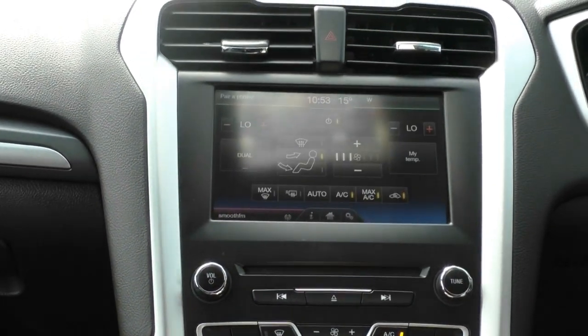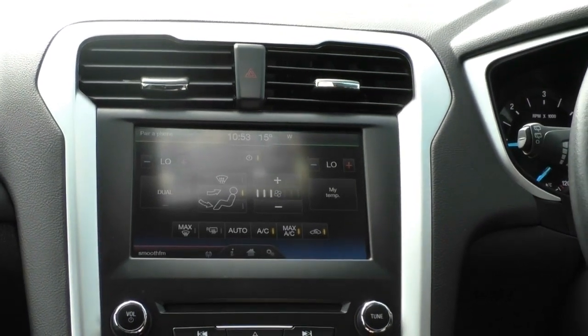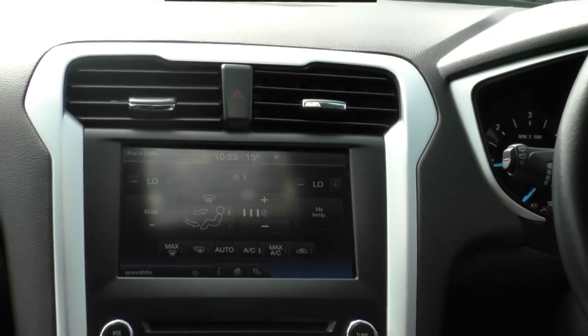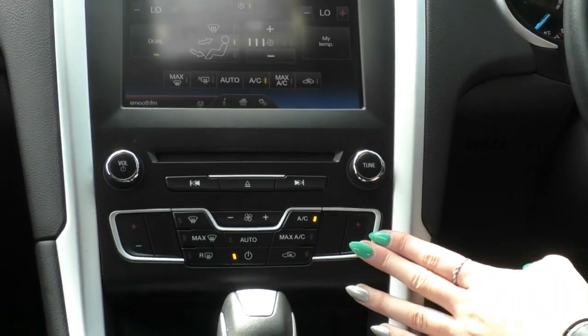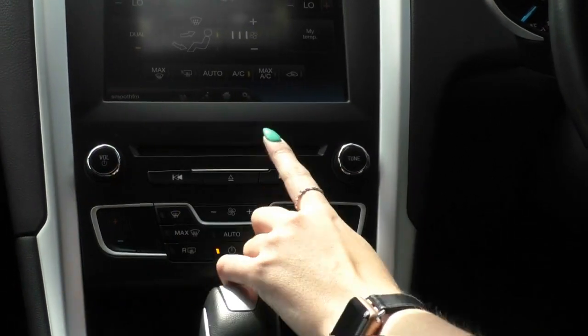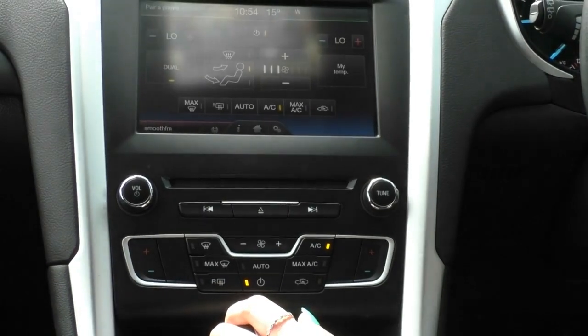And then bottom right tile you do have all of your climate control, so it is dual zone climate control, and again you can use the touchscreen or you can use the hard buttons underneath. Above your climate control you do have your CD input and then your radio control, so your volume, tuning, seeking and your eject for your CD as well.